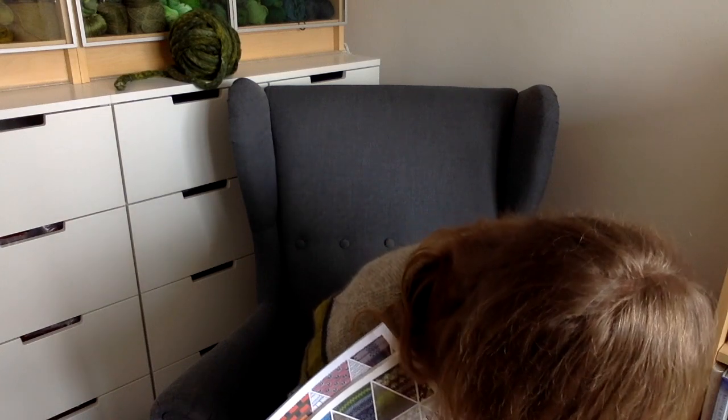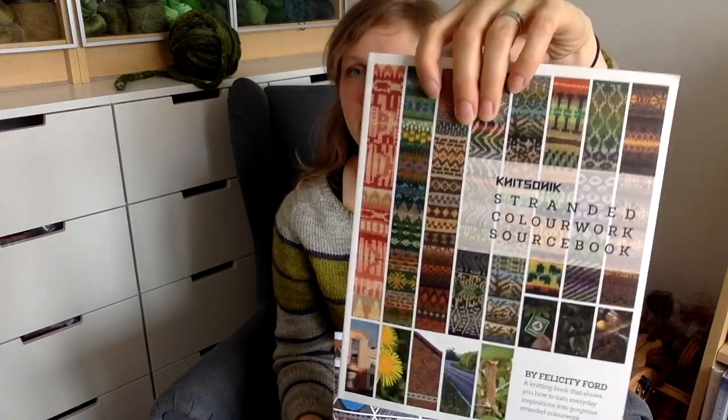So, a bit of knitting-related books. When I heard about Knitsonic's Stranded Colorwork Playbook being in pre-order, I couldn't help myself. I had to pre-order it straight away because I also have her, sorry, just looking at the bookshelf here. Here. Stranded Colorwork source book. I have that as well.